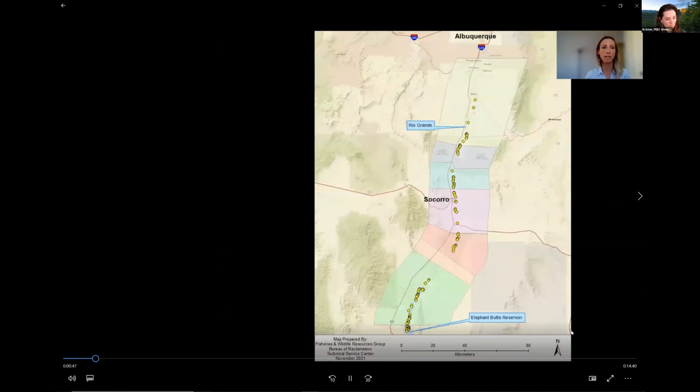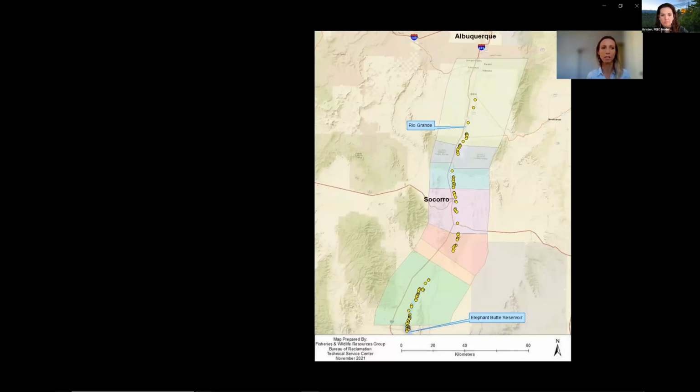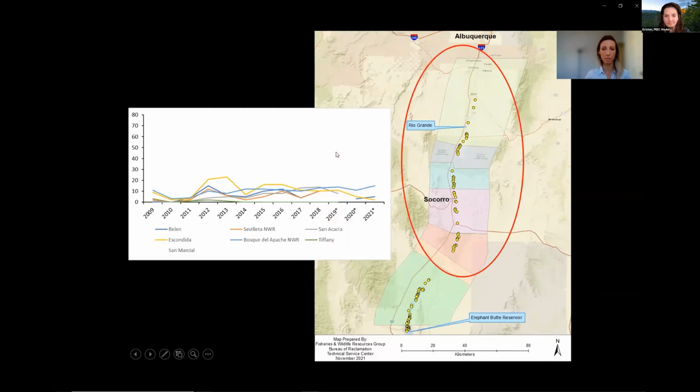If we zoom in on that area, the survey area is divided into 7 river reaches. I just have them color coded here to give you a sense of place. Each of those yellow dots is a cuckoo territory derived from survey detections. We typically document about 100 cuckoo territories per year on the middle Rio Grande. About half of those are in the northern 6 reaches.